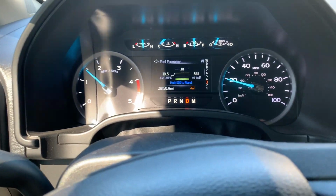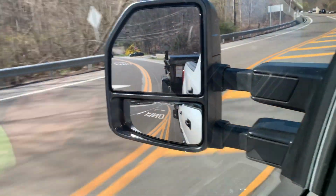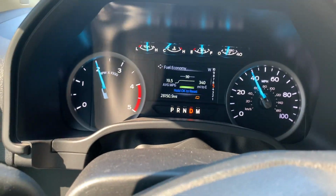Now, I know everybody loves to talk smack about the 6.7, but when you're towing, let me tell you, there's just no going back to a gas engine after you tow with the diesel.